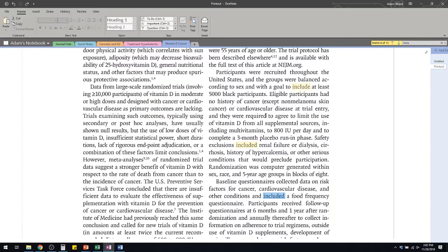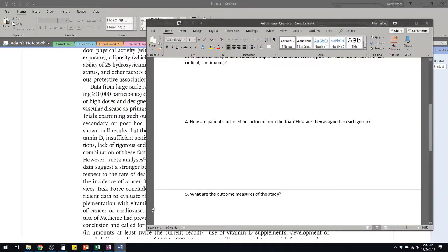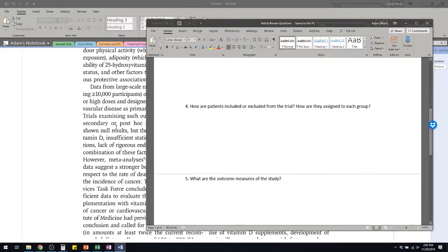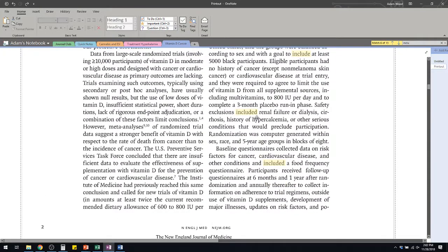Make sure patients were actually adherent to the thing you're experimenting with. Very good. And if you look at the randomization, oftentimes they'll talk about how they randomize based on certain blocks, and they have all these different things here.